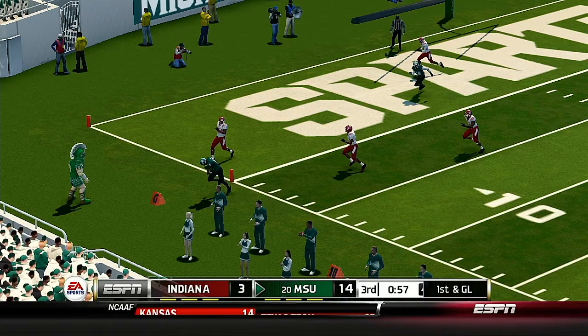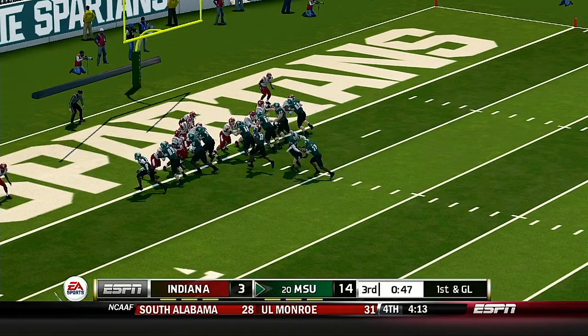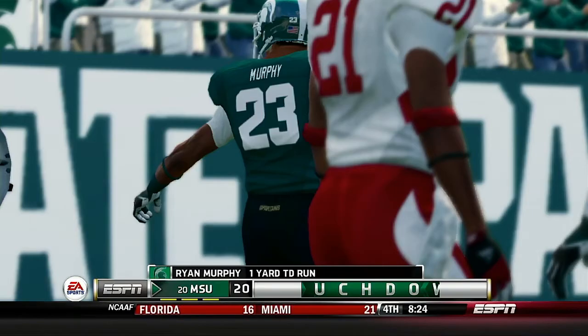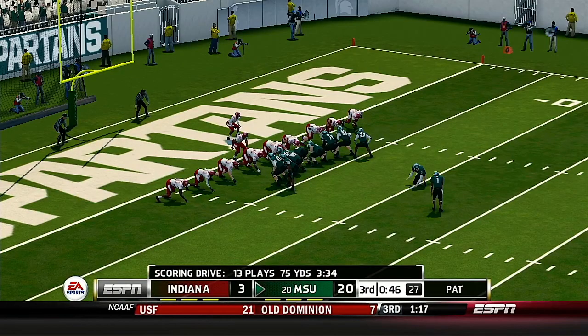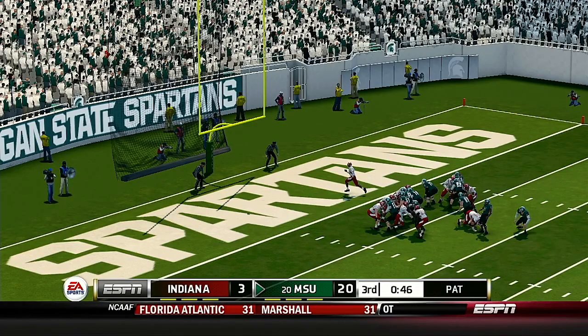It's caught. First down, and he's out of bounds. First down, and they've got their eyes on that goal line. They line up in the jumbo set. Touchdown, Spartans. And he adds the extra point.